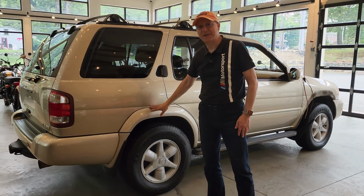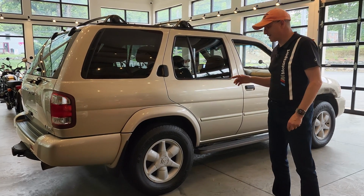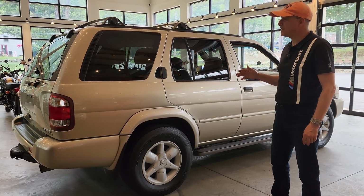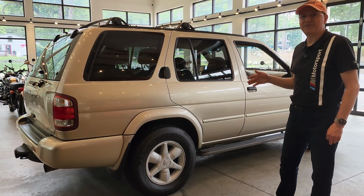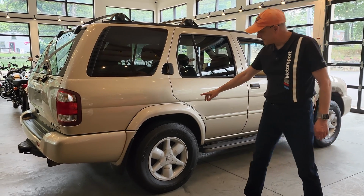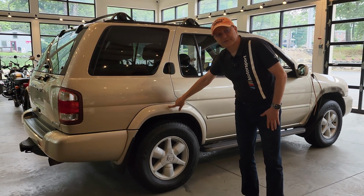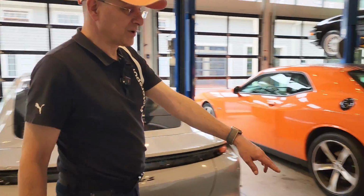This vehicle came from California, but the reason the owner is so amazing is because they did an outstanding job retaining nearly new vehicle condition on this 2001 Pathfinder. So we're using this vehicle to talk about fender flares. You'll see a lot of fender flares on different cars. So here's one. And we can talk about these.